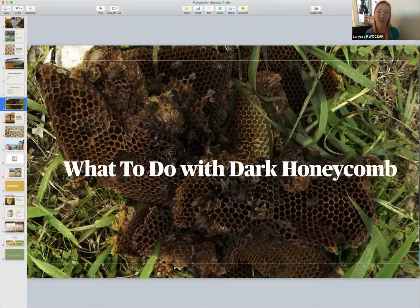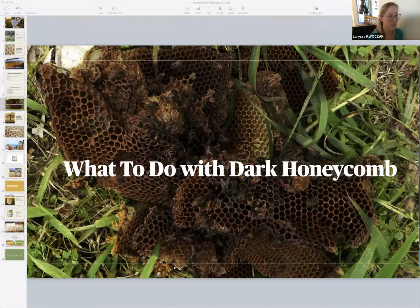Beeswax varies in color, and some people like those different shades of yellow, orange, and brown for candles, but some people don't. I have a mold that is a pineapple, and I don't want a brown pineapple as a candle. It just is not really what people want to buy. So if you have a lot of that dark comb and you would like to make it a lighter color wax, a really easy way to do that is to make a solar wax melter.